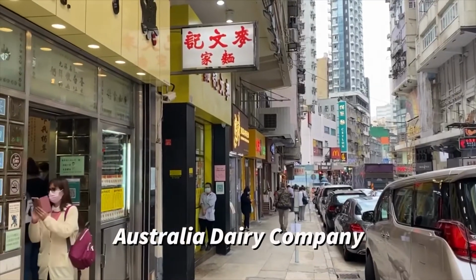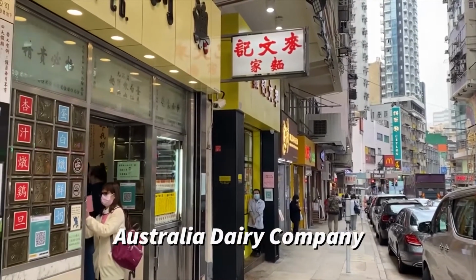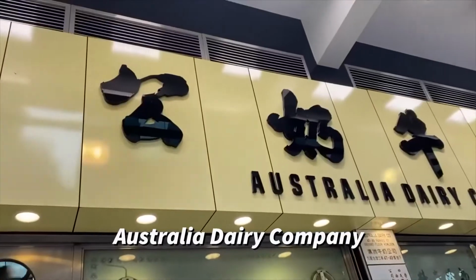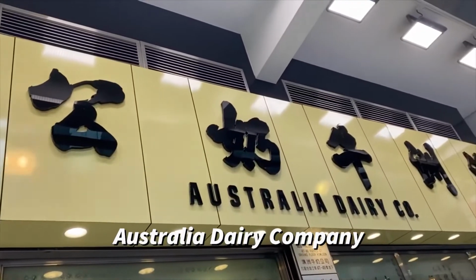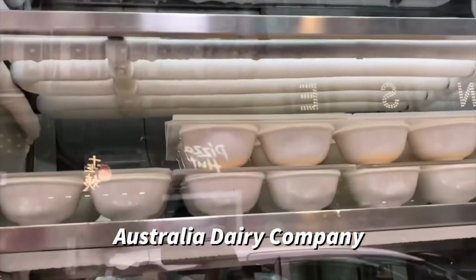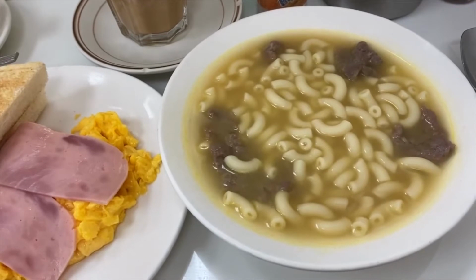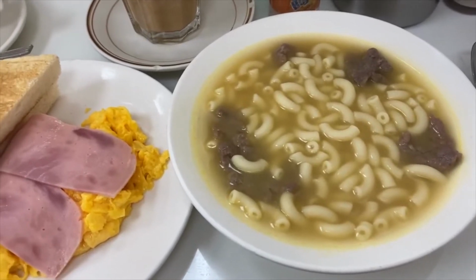The seventh spot is something quite different to the last. This is Australia Dairy Company, a really popular cha chan teng here in Hong Kong. They specialize particularly in their milk pudding as well as their scrambled eggs, which are said to be some of the smoothest and silkiest scrambled eggs you can find.